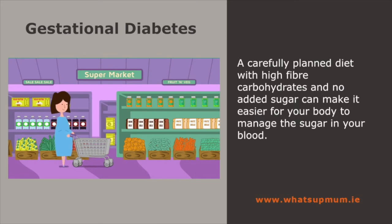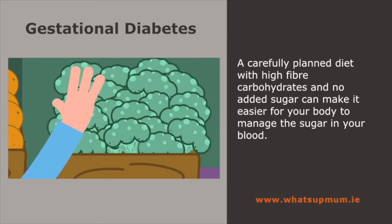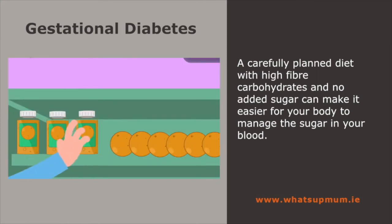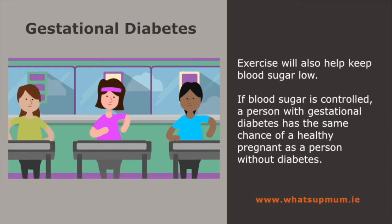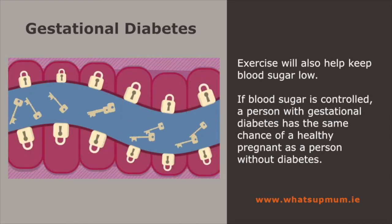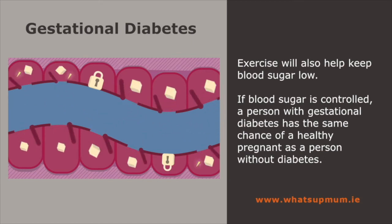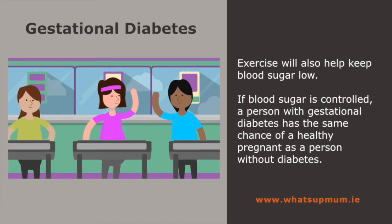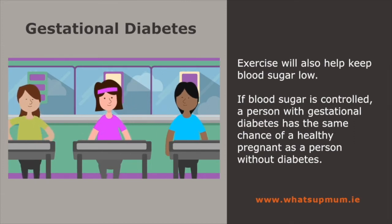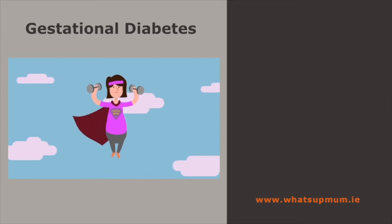However, a carefully planned diet with high-fiber carbohydrates and no added sugar can make it easier for your body to manage the sugar in your blood. Exercise will also help keep blood sugar low, as it improves insulin's ability to unlock the cells and uses up sugar for energy. If blood sugar is controlled, your chances of a healthy pregnancy are the same as a non-diabetic mum. This makes diet and exercise powerful tools for a healthy pregnancy.